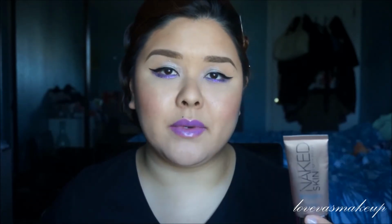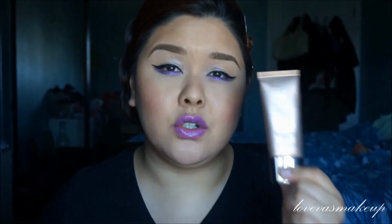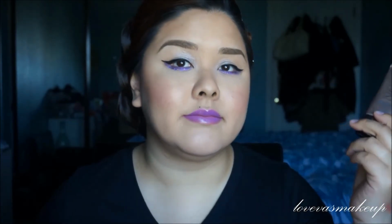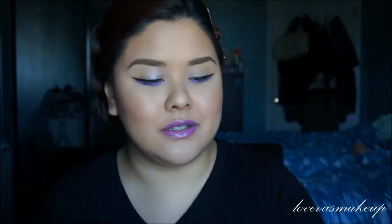When you have a nice primer, I use it as a primer by the way, it does have a little bit of a tint. It's a universal shade, so once you blend it in you can't even tell you have it on. It works amazing as my primer. I love it. Nothing else to say about it. It's amazing. Go get yours.